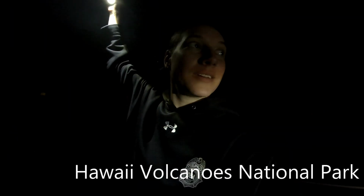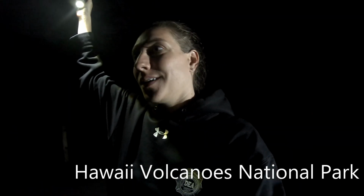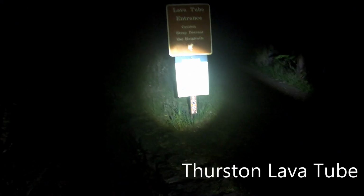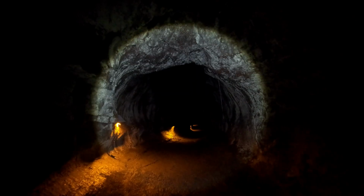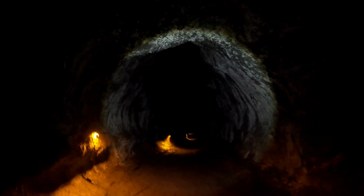Okay, well, we've made it to Volcano National Park. We're about to head into the lava tubes. It's dripping on us.